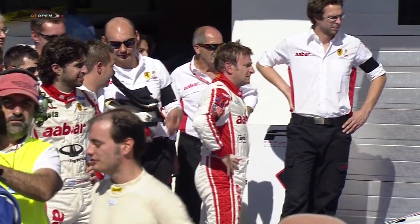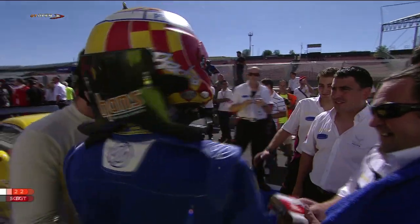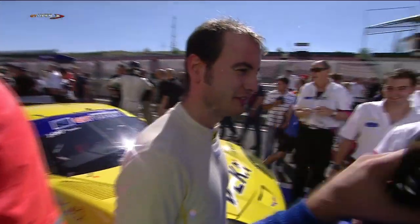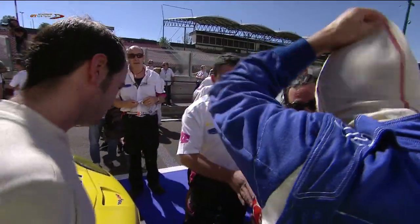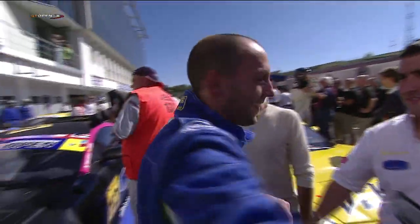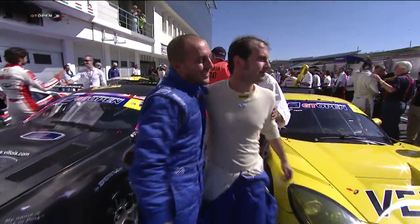He looks absolutely shattered there, doesn't he? Caked in sweat. He was clearly working very, very hard behind the wheel, because it's been a warm day here at Hungaroring. It's hot in the cockpits, and the physical exertion required to race to that sort of pace is quite something. Although Alvaro Barber looks like he's barely broken a sweat.